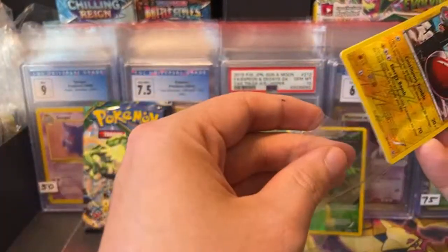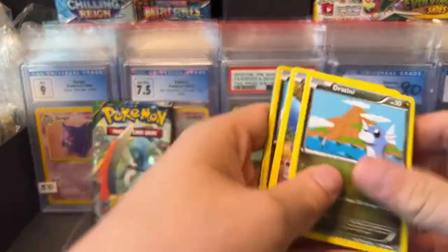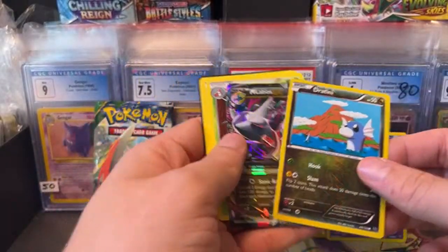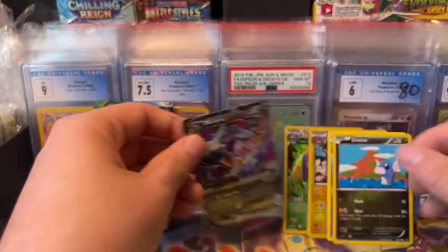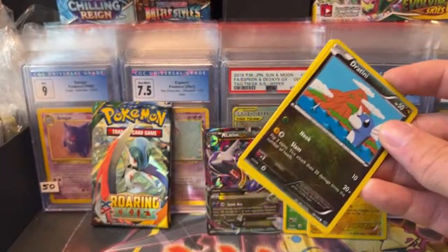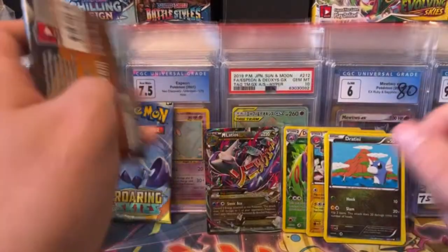Electrode. What's up, Kyle Sexton? I'm doing pretty good. Lovely day. It's beautiful outside. I think it's cooling off a little bit out here. Oh, speaking of which, look at this Mega Latios EX. Beautiful. So there's a gradable card. You got this Dratini and Natu as well. Cute little Dratini.